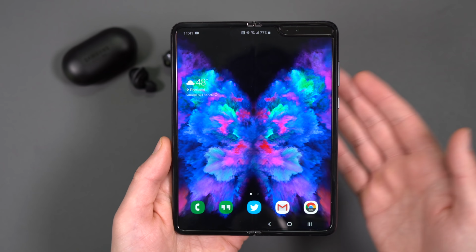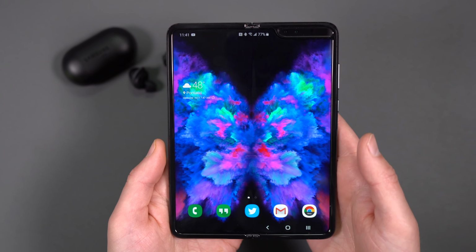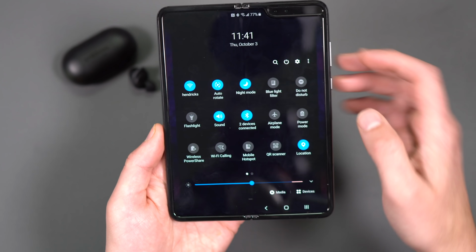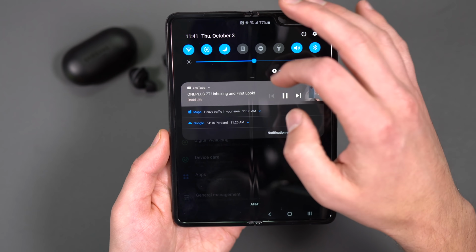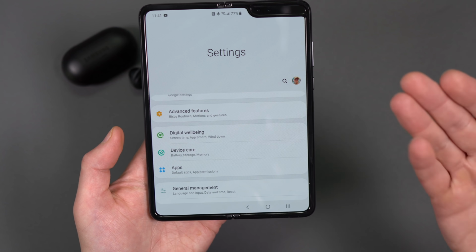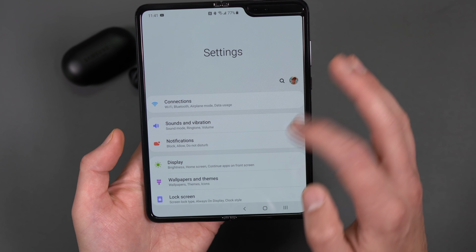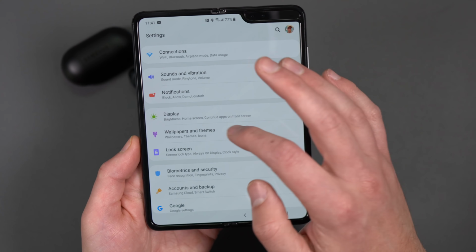It runs Android, this one's running Android 9. It'll soon run Android 10, but it runs their One UI. So you get the full One UI experience. So that means like you get a dark theme, right? Like that's all built in. All your settings and stuff like that are in familiar places, and they look normal and as you would expect. In terms of settings though, you won't really find a whole bunch of unique things just because it's a foldable. It's actually very much just like a Galaxy S10.